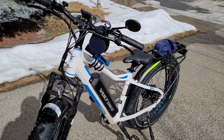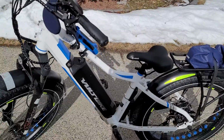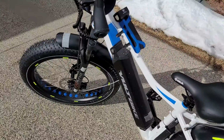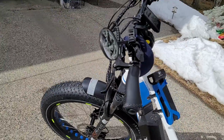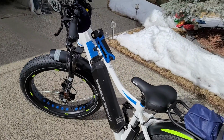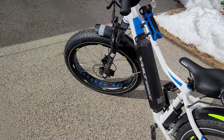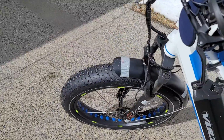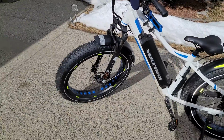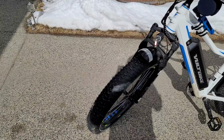It comes in a big box, and it comes mostly assembled. You just need to put the handlebars together, and that's about it. And so that's my review of the Yukon e-bike. For now, I hope you enjoy the review.